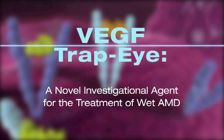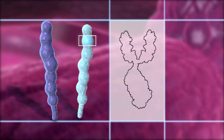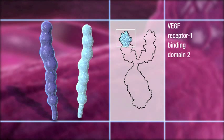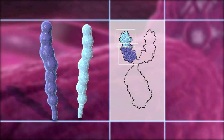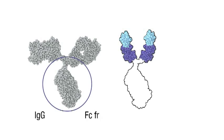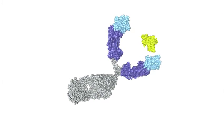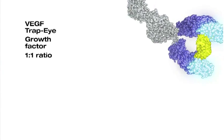VEGF trap eye, a biologically engineered protein, is under clinical investigation in wet AMD. VEGF trap eye comprises portions of the extracellular ligand binding regions of native VEGF family receptors, namely VEGF receptor 1 and VEGF receptor 2. By fusing the key binding domain from the human VEGF receptor 1 with a key binding domain of human VEGF receptor 2, tight binding affinity for both VEGF-A and PLGF is achieved. Two dual-domain arms are then fused with the Fc portion of a human immunoglobulin G antibody, mimicking the natural receptor necessary for high-affinity binding of dimers.